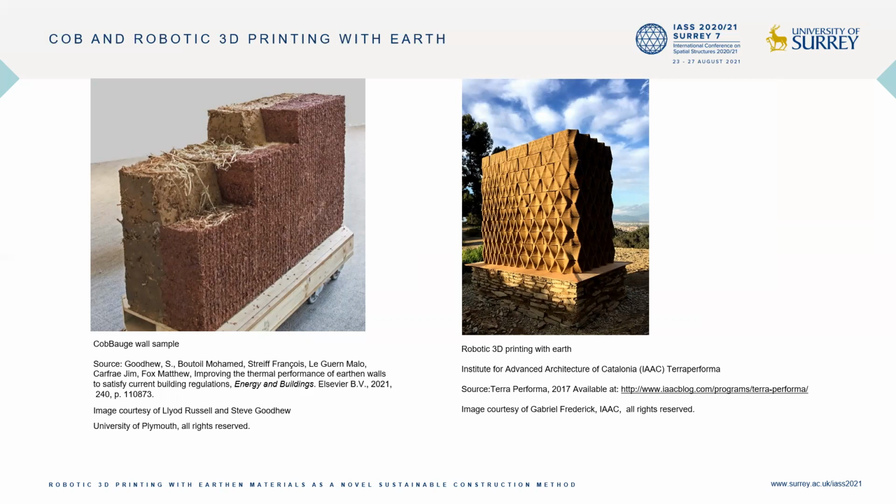Cobage, for example, is an international research project led by universities in France and the UK, aiming to develop a novel low-carbon cob building technology and subsequently get it registered in building codes. Robotic 3D printing with earth presents an alternative for the future of earthen architecture, as it's a fast and labor-saving process which makes it favorable for high-income countries. It does not need scaffolding and is mostly waste-free.